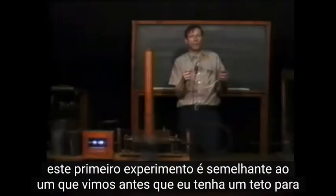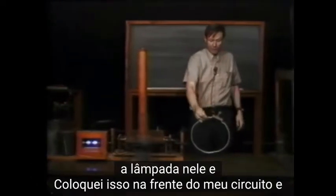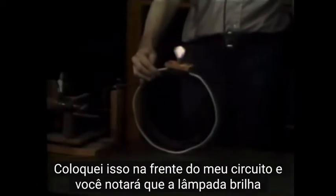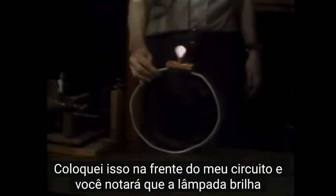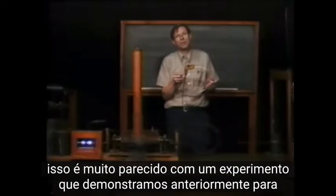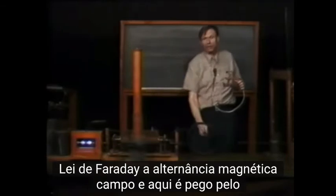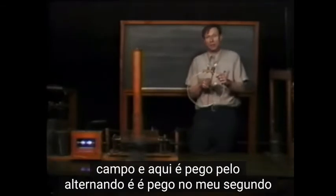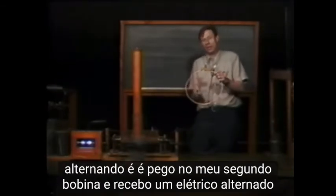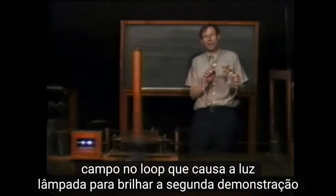This first experiment is one similar to one we've seen before. I have a loop with a light bulb in it, and I place this in front of my circuit, and you'll notice the light bulb glows. This is very similar to an experiment that we demonstrated earlier for Faraday's law. The alternating magnetic field is picked up in my second coil, and I get an alternating electric field in the loop, which causes the light bulb to glow.